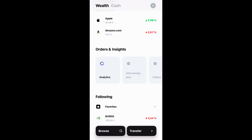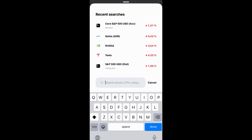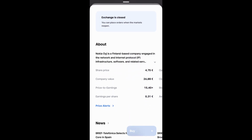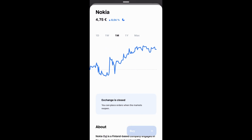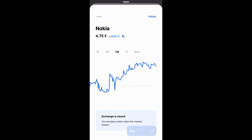Or if you want to browse certain assets, here I tap on browse at the bottom, and now I can start typing. Let's say I'm looking for Nokia, I'm being nostalgic, and now if I tap on Nokia, from here I can view more information about this stock. Right now, the buy button, for example, is grayed out just because the exchange is actually closed right now. So you cannot buy this stock from the exchange. So that's why it's also grayed out. I wish there was a functionality that you can buy it even outside of the opening hours, so that if you're working on weekends, it would do it automatically.